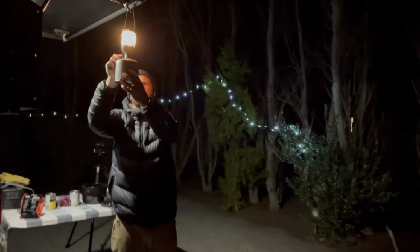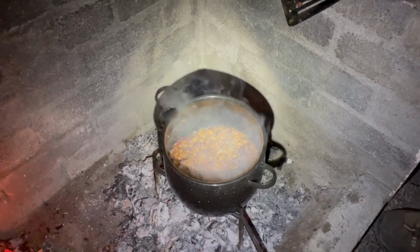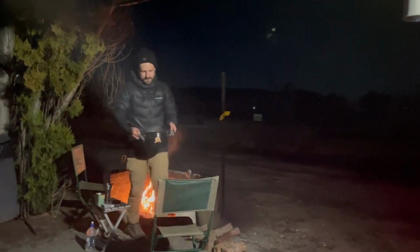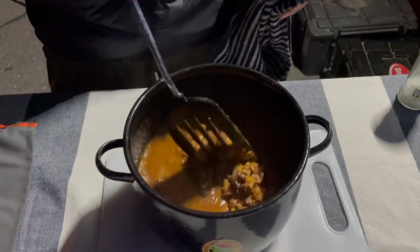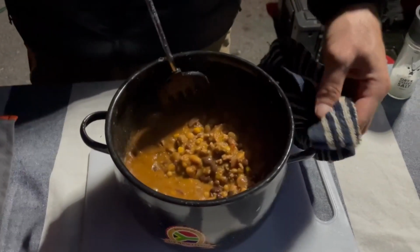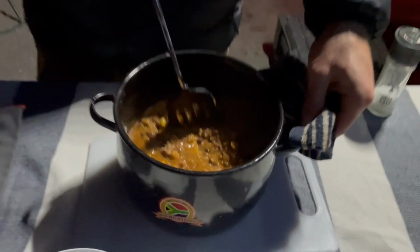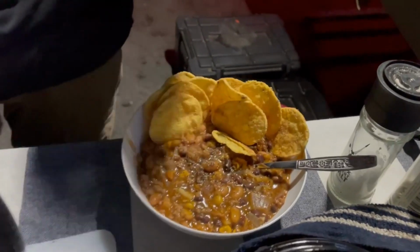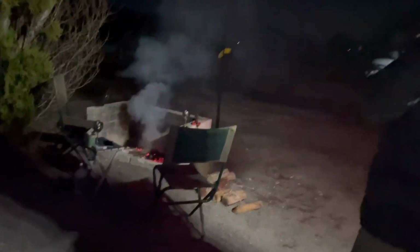For dinner, we made chili con carne, which is one of my favorite dishes to make. It was my first time making it on a fire, and it turned out great. We had it with little nacho chips. Dinner for 2 or 5. We have a lot here. Dinner for tomorrow as well. And after that, we were pretty much freezing.